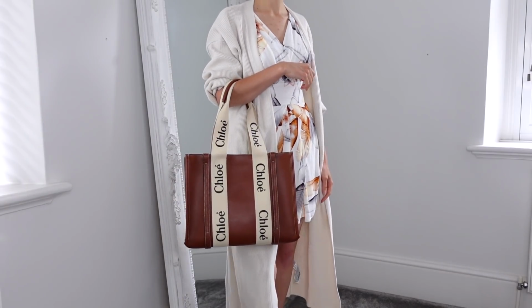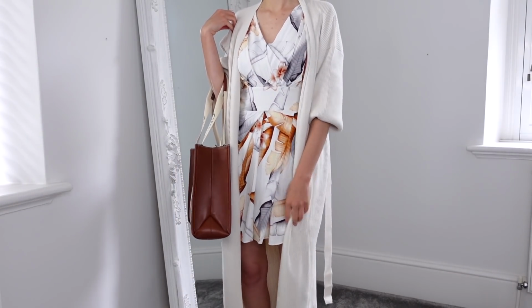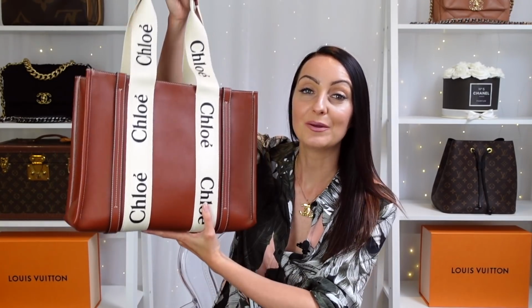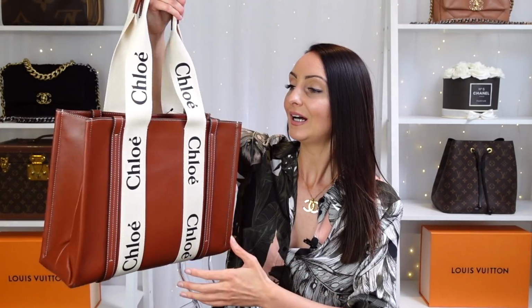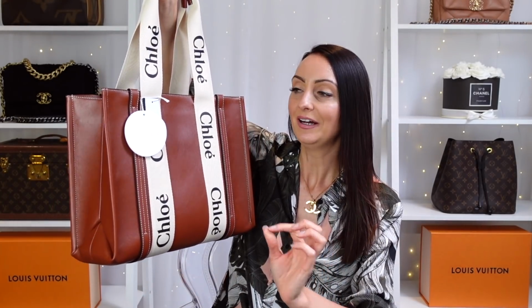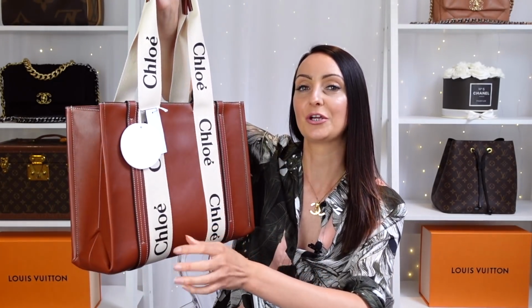The next bag to go is actually my most recent purchase. I just recently did a video on it. It is the Chloe Woody tote bag. Now, there's nothing wrong with this bag. I absolutely love it. It's actually one of the most lightweight tote bags that I've got. I've still got the tags on, however, so this isn't a sell. This is going to be a return, which I really don't want to do. I'm literally leaving it to the last minute to send this back.